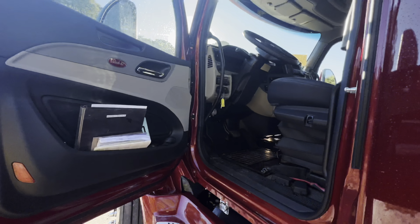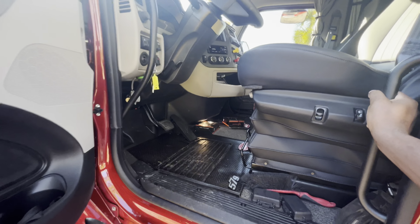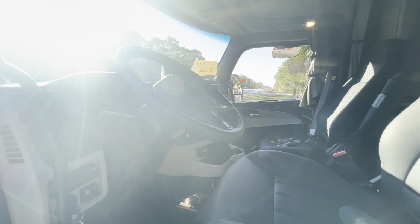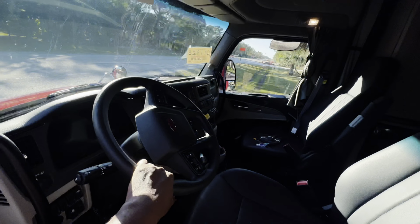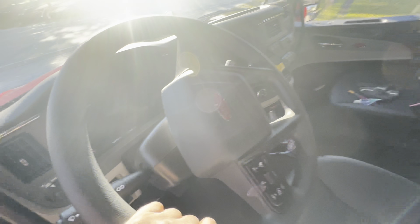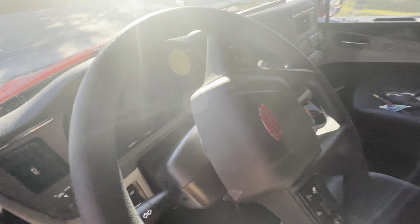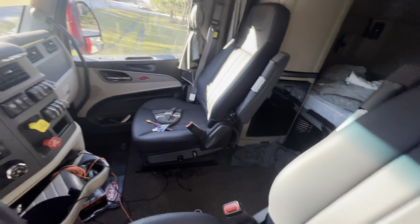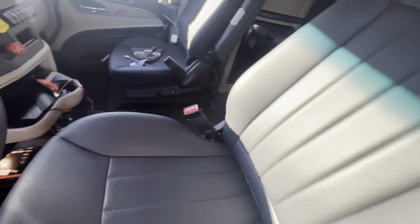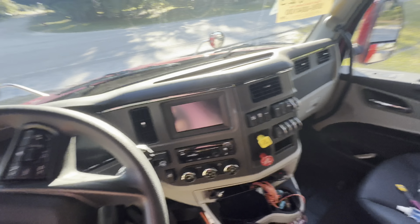The color combination on this truck, I wasn't able to change it, but it's still a very nice, sharp color. I know Kenworth has a lot more options. I think Kenworth has like 15 different color options, but Peterbilt for the 579, I think they have maybe 3 or 4 color combinations. But it's still a great color. It's still a great truck. The seats on there are pretty comfortable. I don't think they're the most prestigious seats they have for Peterbilt, but these are still very much comfortable.